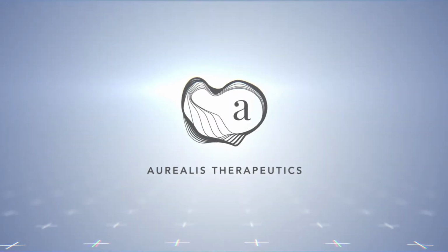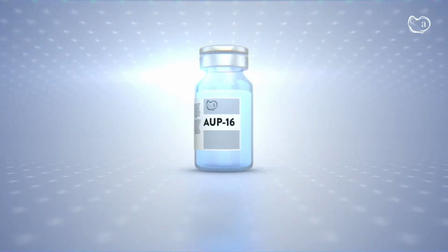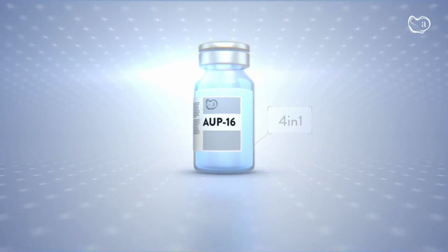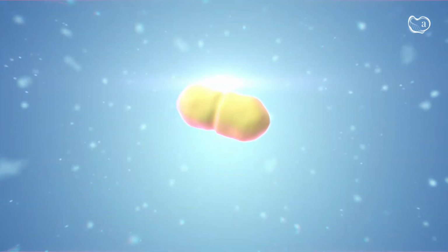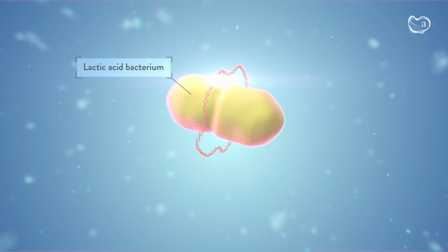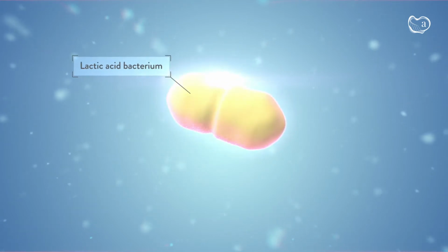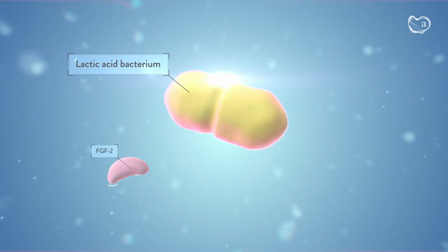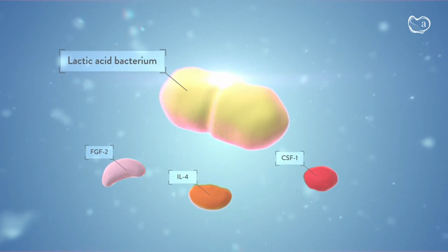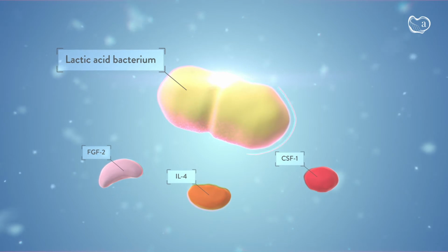Aurealis Therapeutics has developed AUP-16, a novel 4-in-1 biological drug to treat chronic wounds. AUP-16 is a safe lactic acid bacterium that is genetically engineered to produce 3 therapeutic human proteins supporting all steps of the wound healing process. The 4th therapeutic component is the bacterium itself.